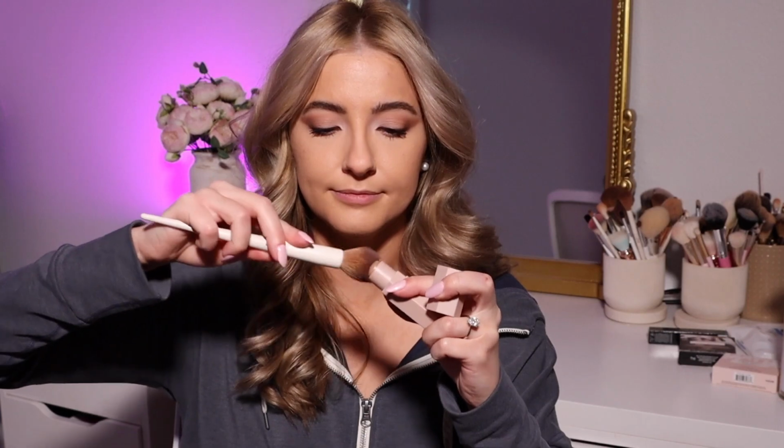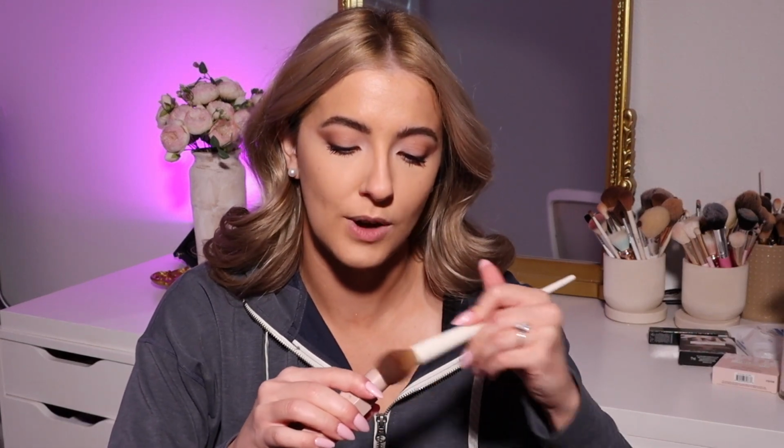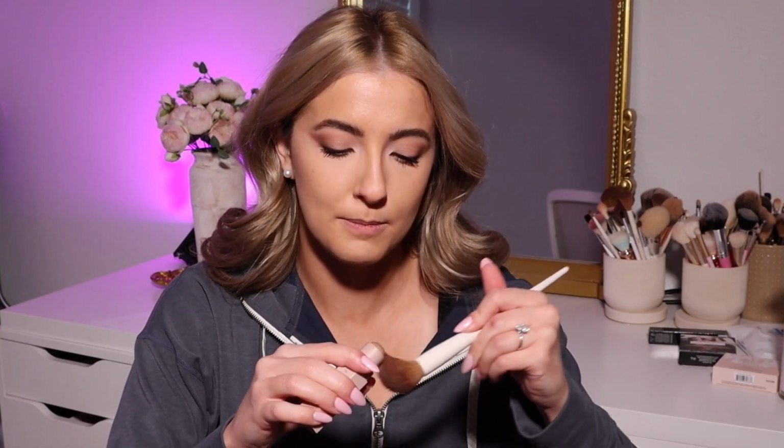So just kind of whisking it on. I don't know why whisking, but that seemed like the best word to use. We're going to apply it this way just to see what applies better. I feel like since it is matte, it has like a drier consistency, so it may not be picking up onto the brush very well. Let me try putting more product on the brush.